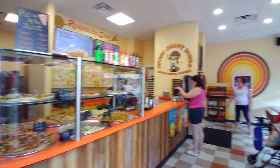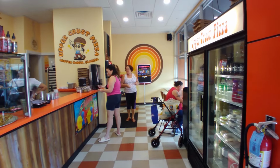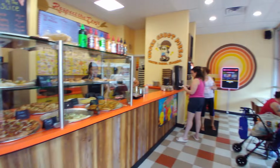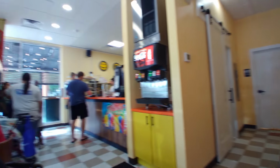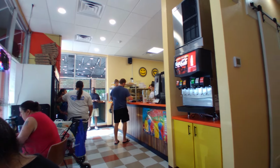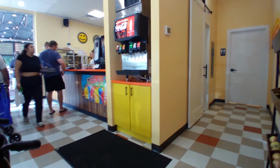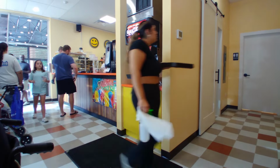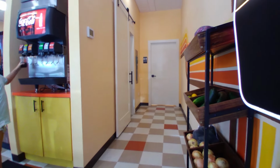Looks really cool. Only a few seats over there to sit, most of them are outside. It's all Coke products: Mr. Pibb, Minute Maid Lemonade, Fanta Orange, Sprite, Coke, and Diet Coke. And they do have bathrooms back there.